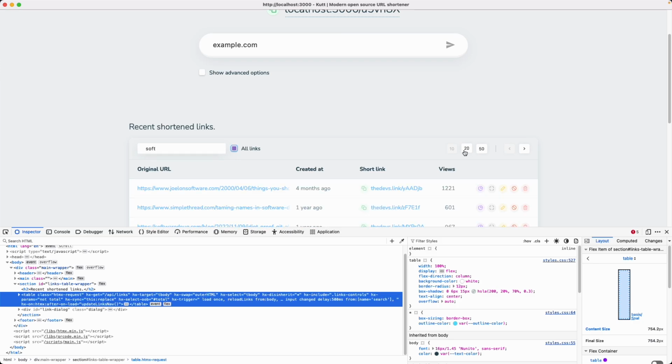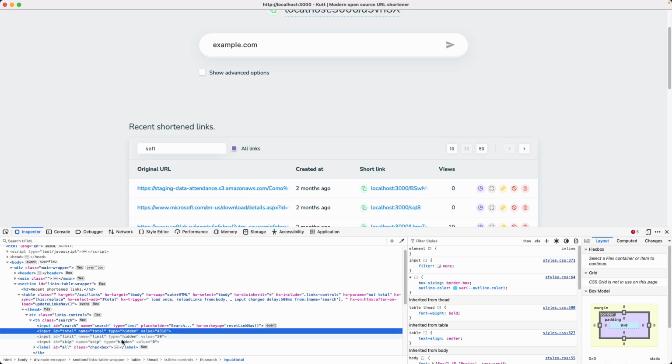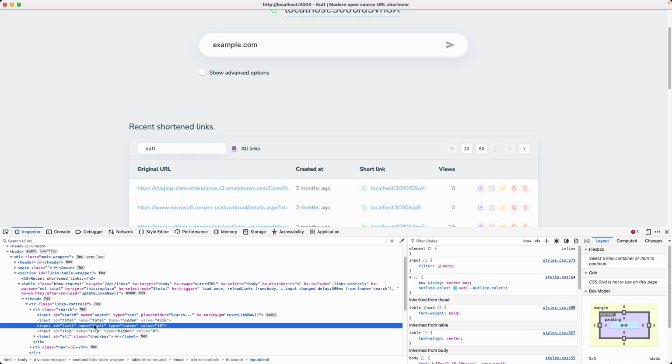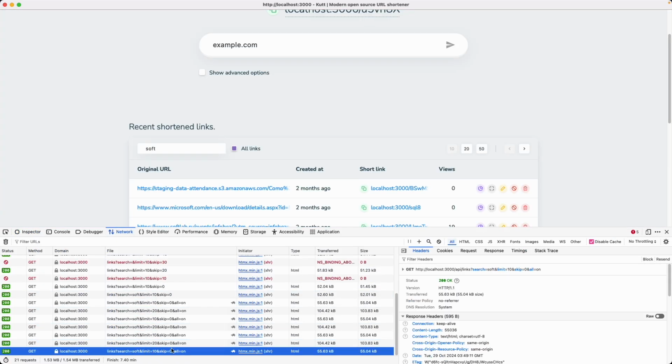Now all of these can work together, but how is that possible? Because I don't have states. So how does my table know what to send? This is achieved by the hidden inputs that I have here. So here I'm saying include anything from links controls, which is this element here, and inside it I have all these inputs that, when I change, for example, anything here from the nav, it's going to set the value for the respective input here. And my table element is going to include those when it makes a request.